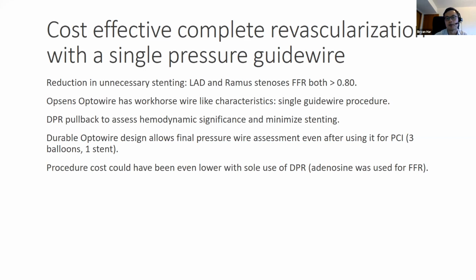And we're still able to use it again to repeat a pressure wire measurement at the end with both DPR and IFR. And then in terms of how I could have further optimized the cost in this procedure, in theory, I could have not used adenosine and just relied on DPR for all 3 of the vessels, and that would have saved us a few $100s more in drug cost.